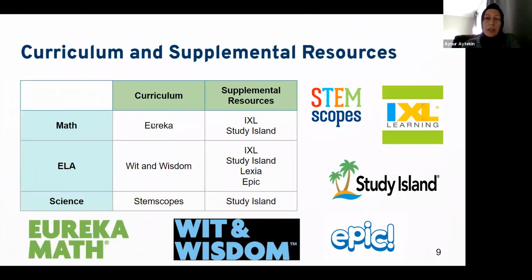And this is a little bit about the curriculum and supplemental resources that we use in our school. For math, we are using Eureka, the Great Minds. And for ELA, we have the curriculum Wit and Wisdom. And for science, we have STEMscopes. These are all very rigorous and strong curriculums. And as supplemental resources, we are using IXL, Study Island, Lexia, and EPIC. These are just supplemental resources for our students. It's mostly homework, and sometimes the teachers use them in the classroom to give our students more practice in math, ELA, and science.